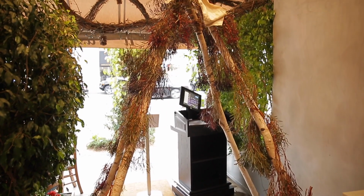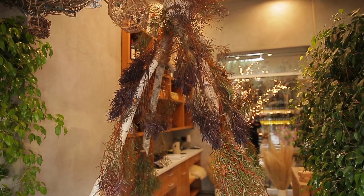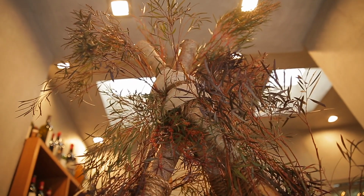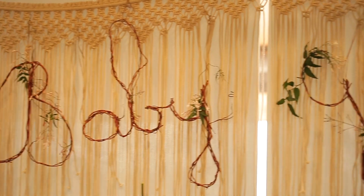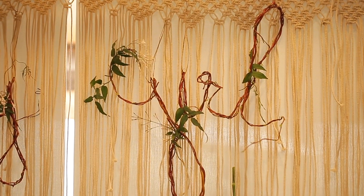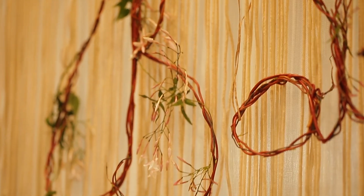Another way that we gave tribute to the Bohemian theme is the entrance to the party. The florist did this incredible teepee made of wood sticks and greenery, like some shrubs, and it was just so incredibly beautiful. Not only that, there was another section in the restaurant where there were twigs that spelled out baby girl. That was where we did a lot of our photos. I just thought it was such a great touch to the whole Bohemian style and theme to our baby shower.